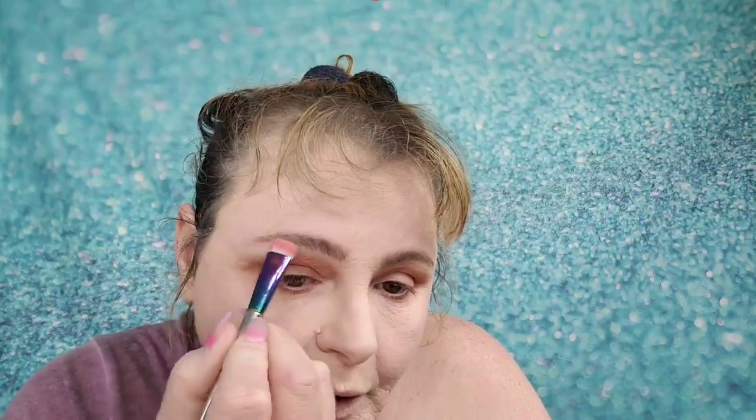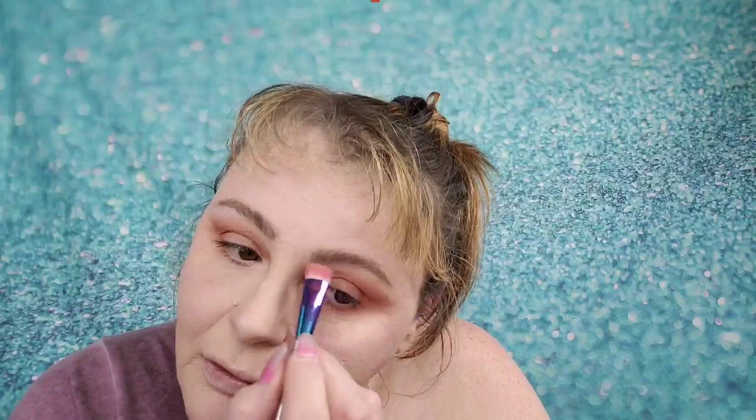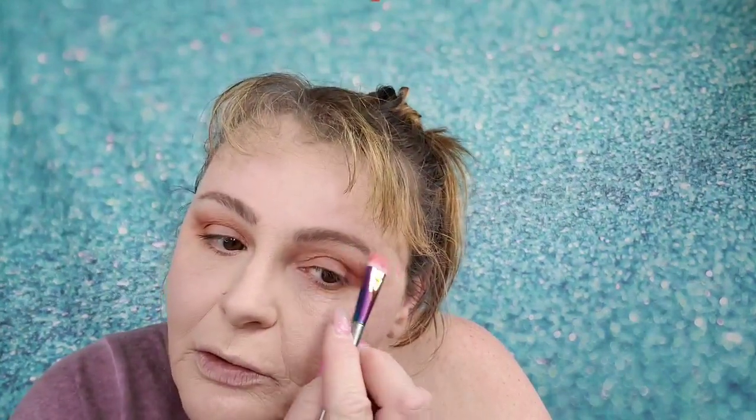Here we go. I don't really carve my brows in. I've never really been one to do that. The extent of me carving my brow in is I'll go around it and clean it up, or I will take a light shimmer color like what I used right there and just clean up underneath. There we go. That's sticking out a little too much.